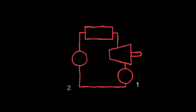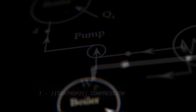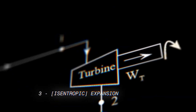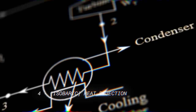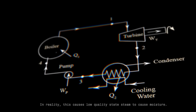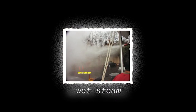Before we go further, let's briefly revisit the basic Rankine cycle. It consists of four key processes: pressurizing liquid water in a pump, heating it into steam in a boiler, expanding it in a turbine to generate work, and then condensing it back into liquid in a condenser. In the ideal cycle, heat is added at a constant pressure, and steam expands isentropically. However, in reality, this expansion causes steam to reach low-quality states, especially near the condenser. The result? Wet steam, damaging and inefficient.